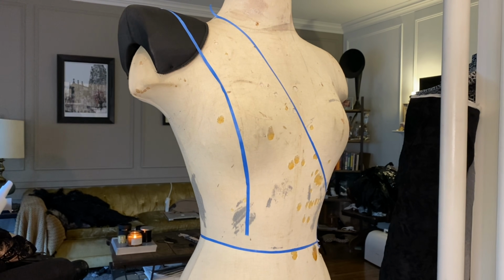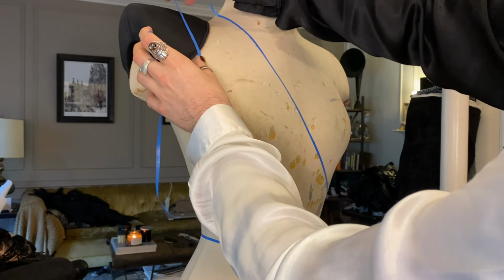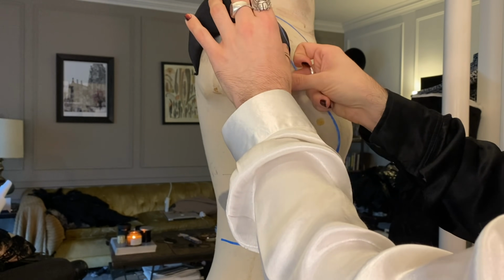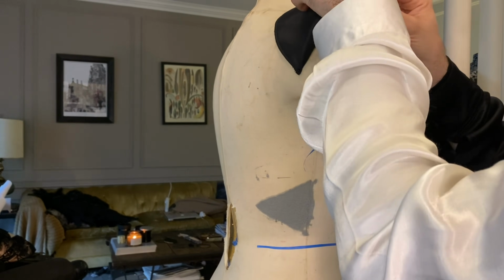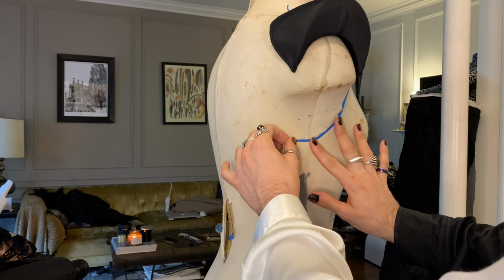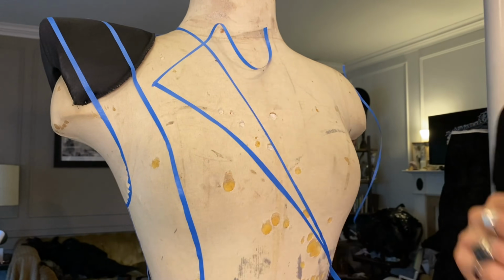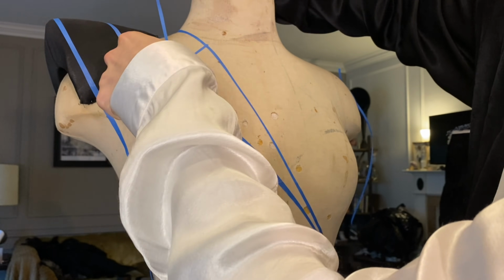Now I started laying out my style lines on the dress form. I like to cut blue tape, like painter's tape, into little slivers and then put them on the dress form. I use these lines to help me determine where I'm going to put the seams. It's also important that if you're going to have a shoulder pad in there, you already put it on the dress form and you draft over top of it so that your pattern can accommodate for it.